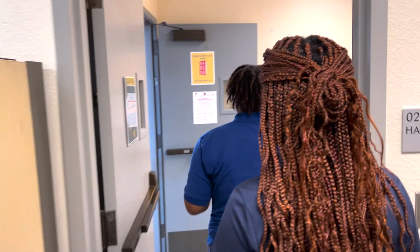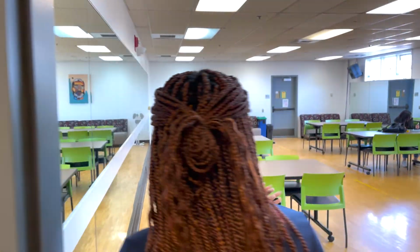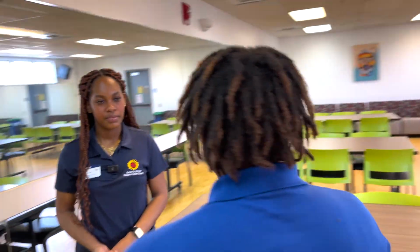Take care. All right, and last but not least, we have our dance room. We got some touring going on right now. So this space is what we like to call a little bit more flexible. Students can either come here to study or just chill and hang out. A lot of our campus organizations like Afro Vibes or other Black orgs can come here and use the space for their events, their programs, their workshops and stuff.